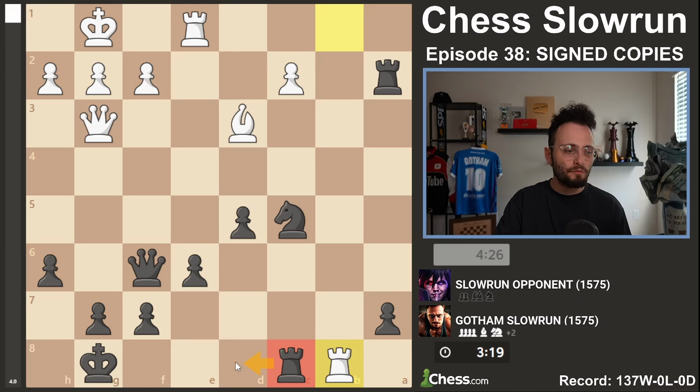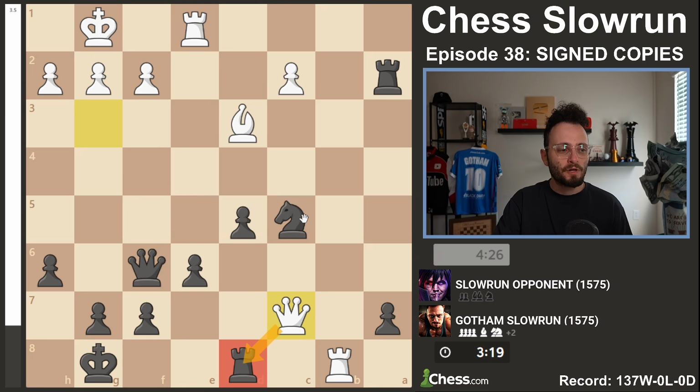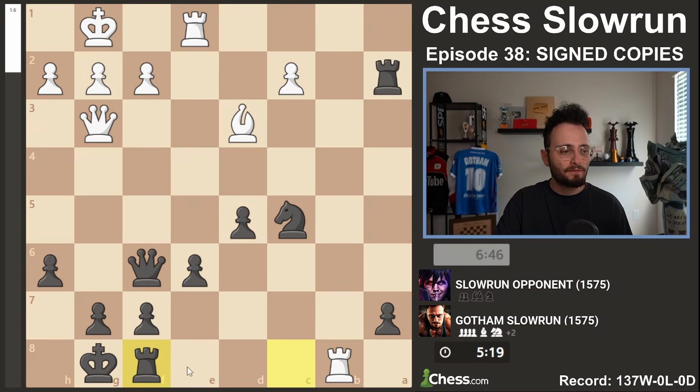So what do you do? Can you move your rook somewhere that it's protected? You could try. Then white plays queen c7, adding pressure on your rook and on the knight, and you just lose, because you cannot move this rook anywhere. If you play rook f8, oops. If you play take, rook b8, rook f8, that's nice.